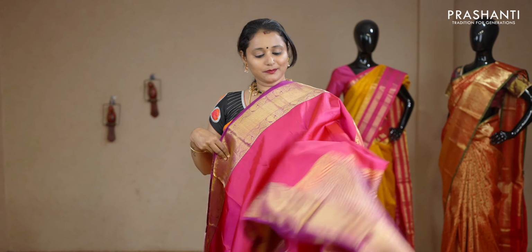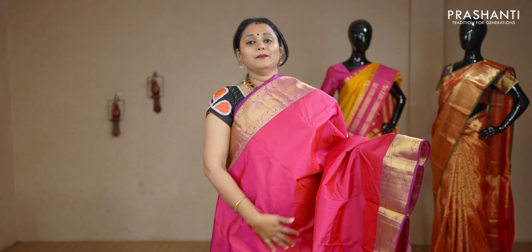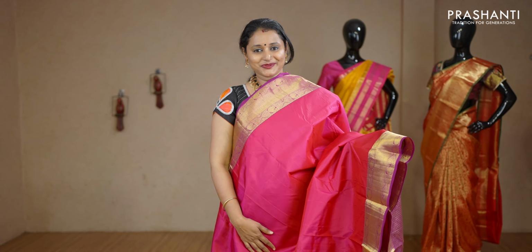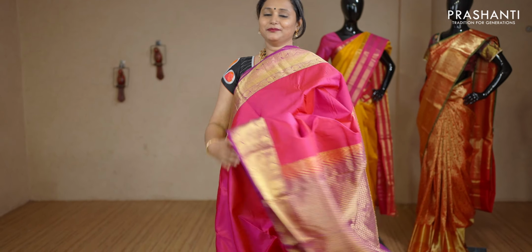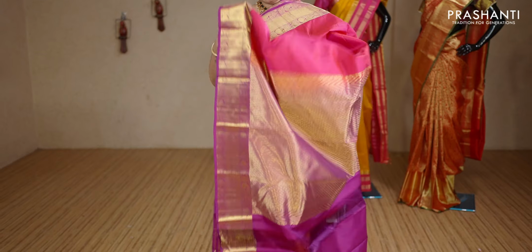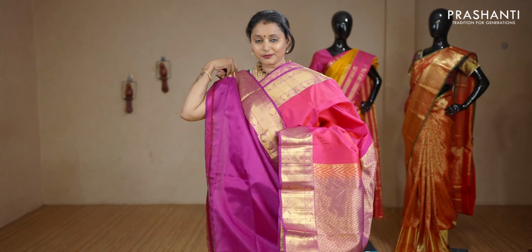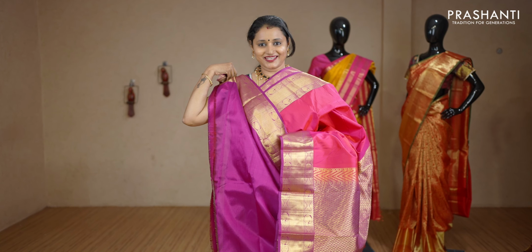This one is a pure Kanjivaram silk sari from our Vibhogam collection. Pink with purple, contrast rich zari woven borders on either sides with the body going plain in pink. That's the pallu, rich zari woven pallu. And this has got a purple blouse, priced at 6,990.